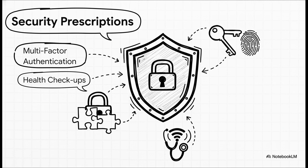Because of that, these cybersecurity prescriptions are non-negotiable. First up, advanced encryption to scramble your data from prying eyes. Next, multi-factor authentication, or MFA, to ensure that the people logging in are exactly who they claim to be. And finally, regular security audits. Think of proactive audits as regular health checkups for your network. They help identify potential breaches and vulnerabilities before they become fatal to your business.